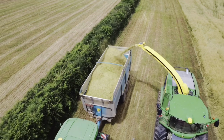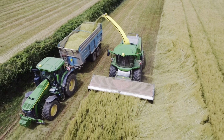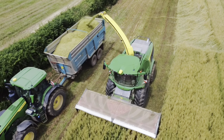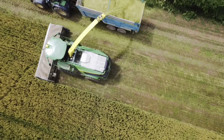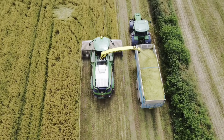Just as he's going along, as you would have seen in some of the clips, there are areas of down crop that I just try and show you how the forager's still dealing with it quite well. It's not so flat that the blades aren't able to get underneath it. So thankfully, we're able to pick it up, and it's not leaving very much on the floor at all, which is good.